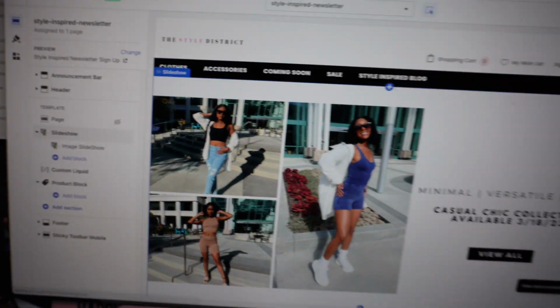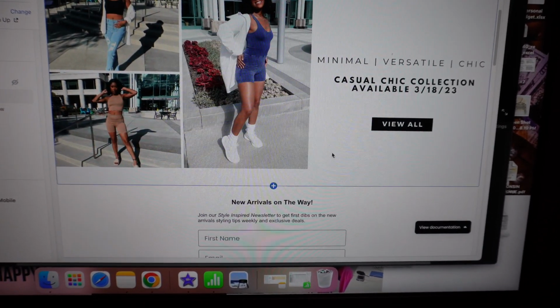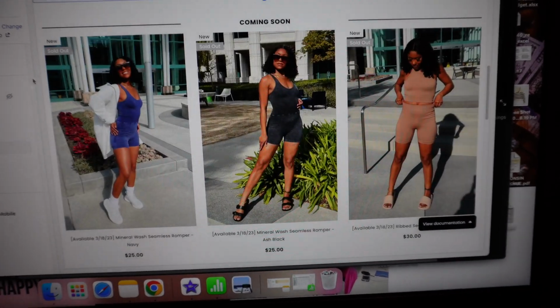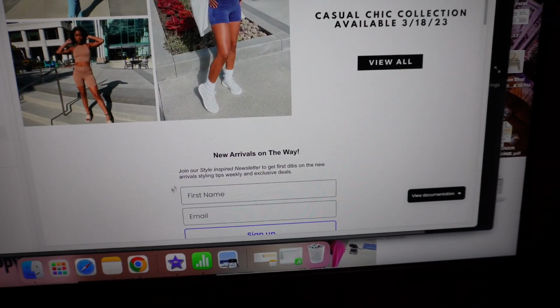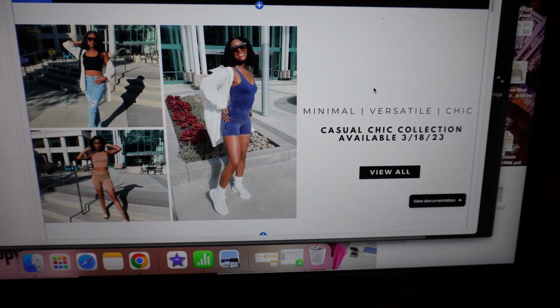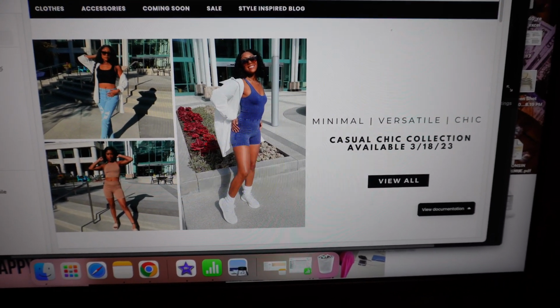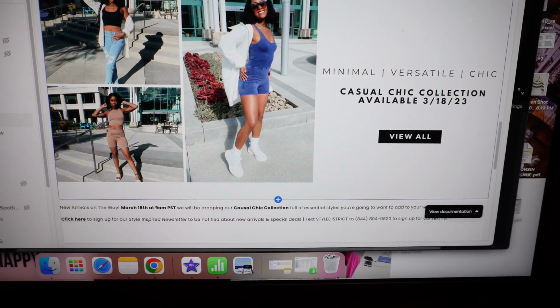And then if they click here, I also created this page. This is our newsletter sign up. I created a newsletter sign up page, and it says the same thing, new arrivals on the way, and then coming soon. It has all of what's to come. So this is what this page is currently looking like. And then let's go back to the header, the home page. So back on the home page, this is where we were.